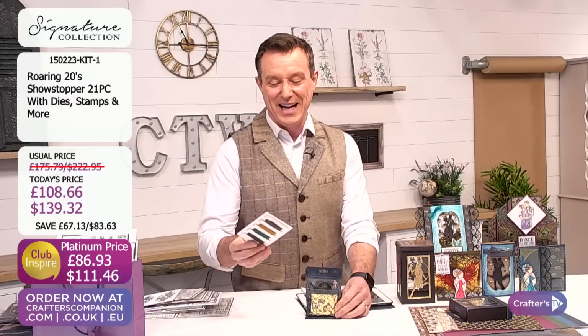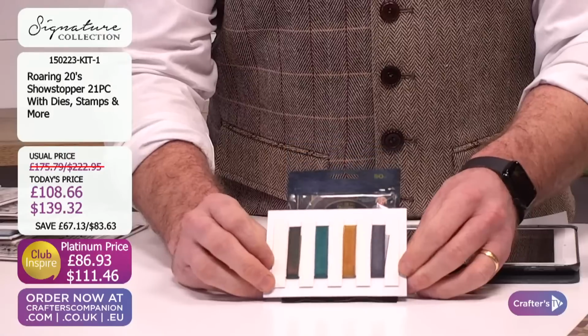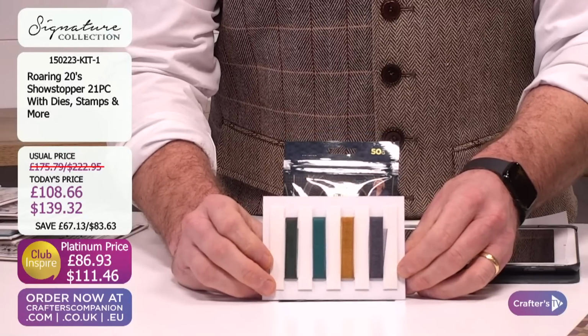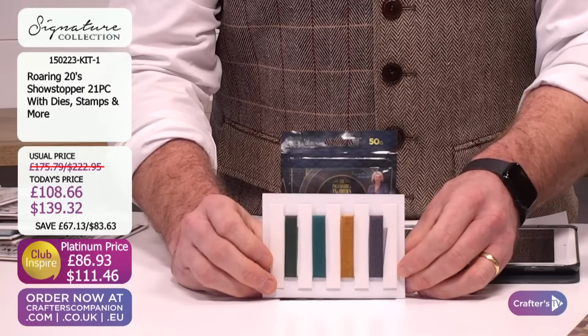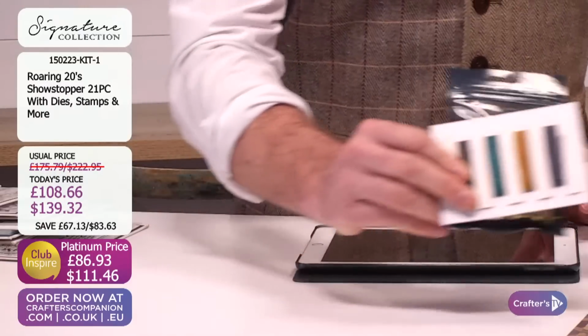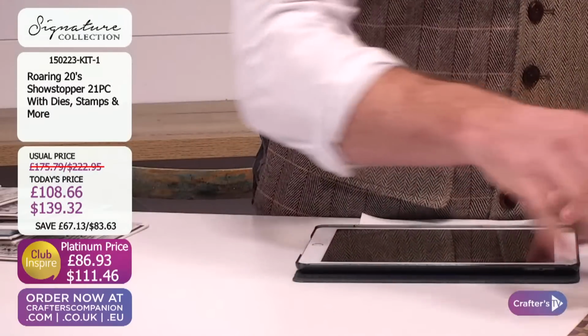Then you're also going to get in this set some beautiful ribbon as well, not just any old ribbon. You've got this stunning organza ribbon included too, in the 4 colours that are going to match up with your papers, match up with all of your cardstock in there as well. And by the way, we're 15 minutes into the show. That's just the consumables within the bundle. We're not even showing you the hardware yet.